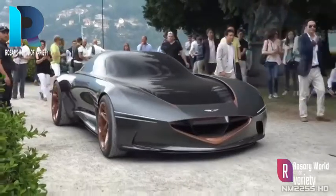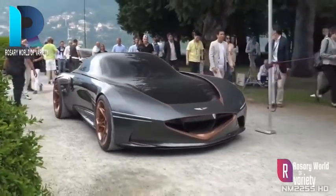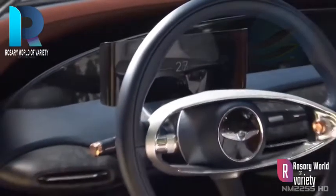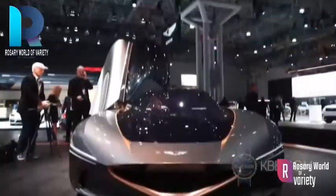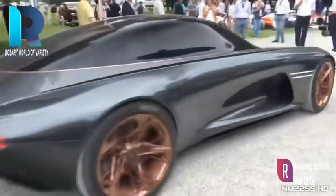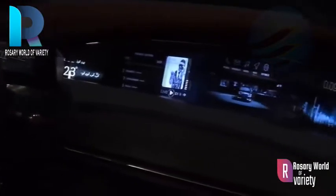By using multiple electric motors and high-density batteries, the plan is for it to be able to go from 0 to 60 miles per hour in under 3 seconds. And the gloriously aerodynamic contours surely mean it'll be able to reach top speeds far in excess of this. A fingerprint sensor and facial recognition system recognizes when the owner of the car is approaching, which opens the butterfly doors that lift up along with part of the roof.